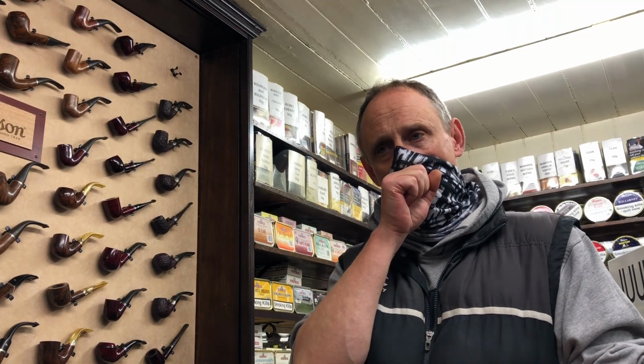We're lucky here in the UK and Ireland to have access to them. Although Gawith are in the American market, I don't think they have the whole range that we would have access to. There's complexity between flavorings and additives between different markets. I mean, there's very few American tobaccos on the market. A lot of that is to do with the UK flavorings having to be food grade.